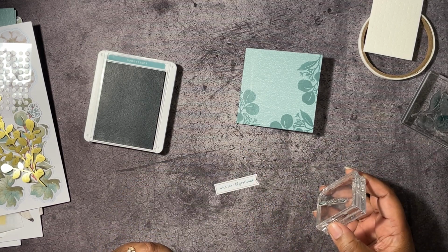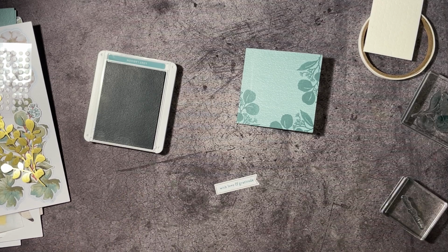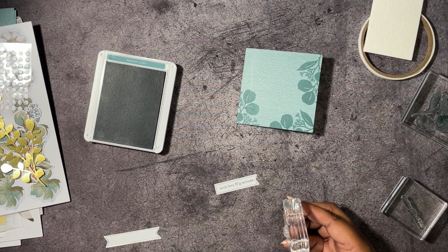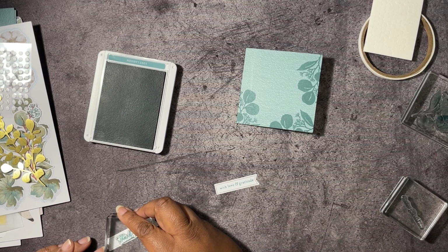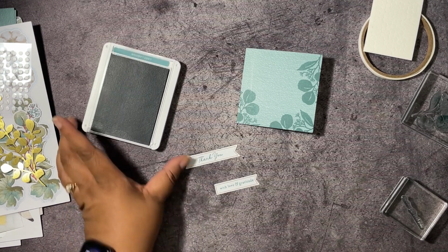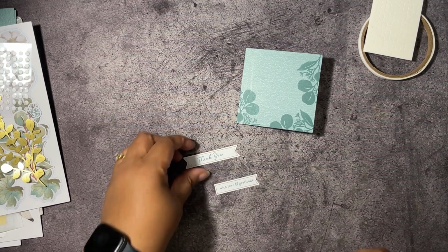Very good. Oh, and I need thank you. I didn't get the thank you. We're going to get thank you because we're going to stamp that on the other sentiment layer while we have the ink out. So let's go ahead and get that stamped. Let's see here. I'm going to stamp that right in the middle. Whoop, like that. And I think that's the only stamping for the other project. Okay, so let's get this ink put away and we don't need it anymore. We can move our stamps. All right, so let's get to the project.